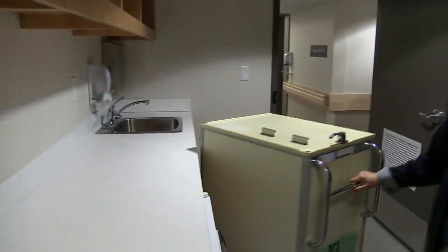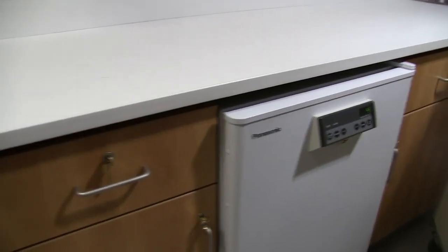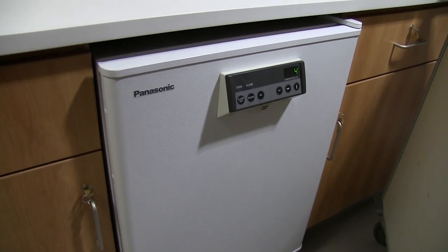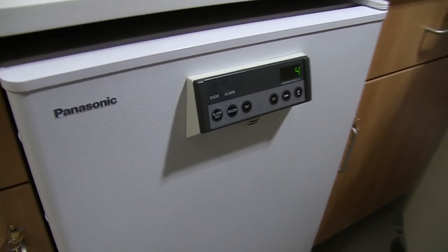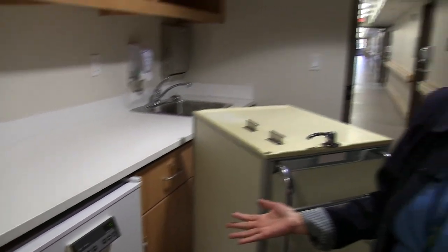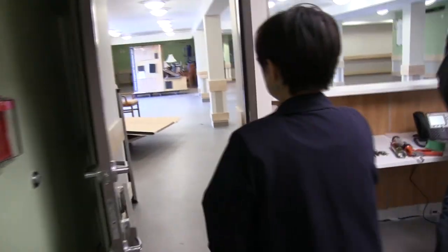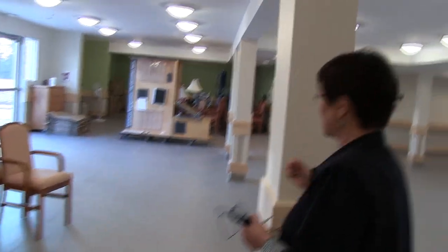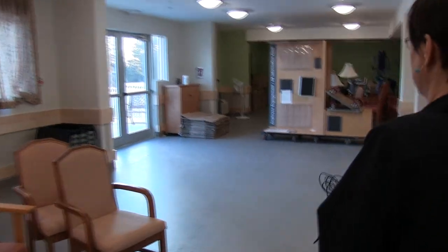This is our medication room. And this new fridge is called the vaccine fridge, which is brand new, and its only purpose is for us to store medication, like the pneumovax, the flu vaccines, the insulin, and all those. And now we can go and have a look at our TV lounge and the dining room. I am really sorry it's quite messy because we're still moving in.